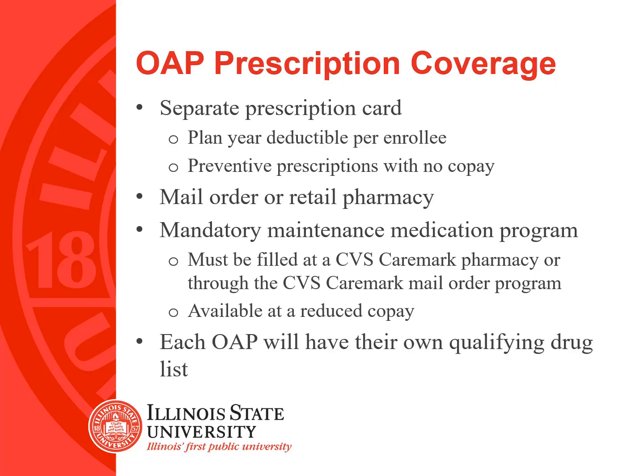OAPs require a mandatory maintenance medication program. If you have a prescription that has been deemed a mandatory maintenance medication, you are required to fill that prescription at an in-network pharmacy or through the CVS Caremark mail order program. Prescriptions filled through this program as a 90-day supply can be received at a reduced copay.